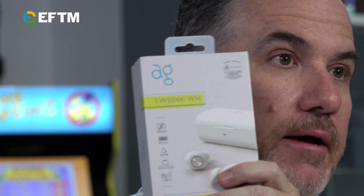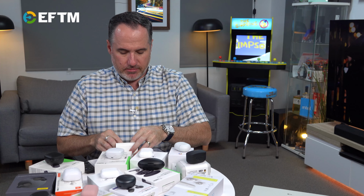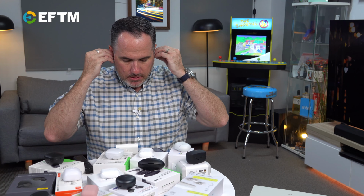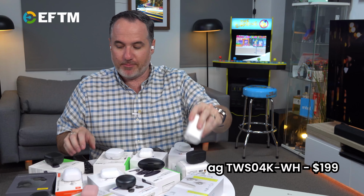Now, never really heard of this brand until they were sent to me. AG. Now these, there's a couple of different models here I've got. These are the TWS-04KWH. So really great name. Power on. Okay. So something simple. I do love the case. It's a very nice feel to it, weirdly. But anyway, that's by the by.